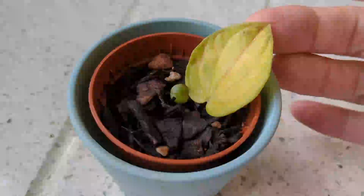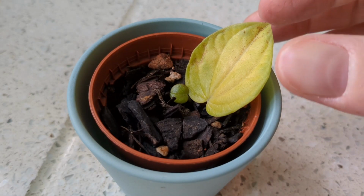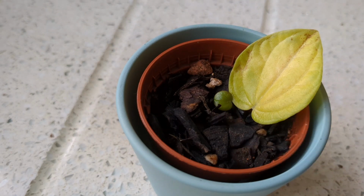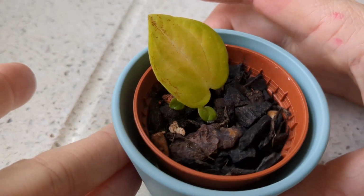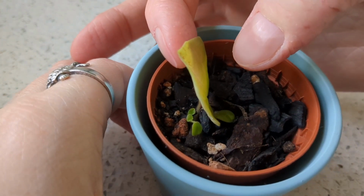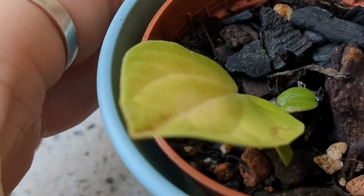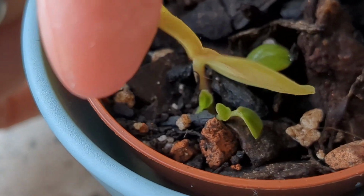This is a single leaf cutting of my Peperomia albo vittata rana verdi. I put this in soil a few weeks ago. The other one's all rotted, but this one has stayed. It is rather yellowing, but look, little baby leaf. I just noticed this a few days ago and it's already got bigger, and around the other side are some more little baby leaves. Look at that, so tiny, so cute. I'll just zoom in. There we go. Look at those.